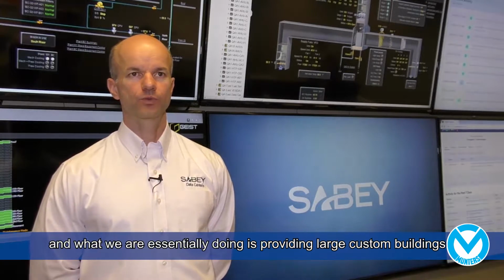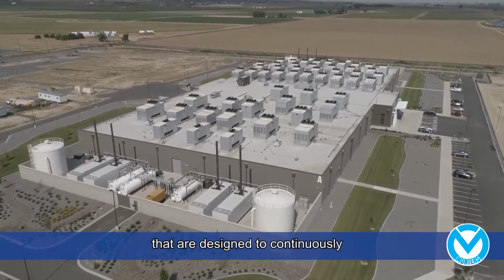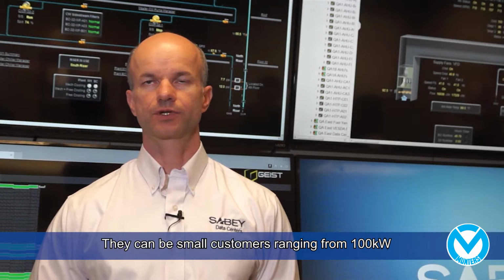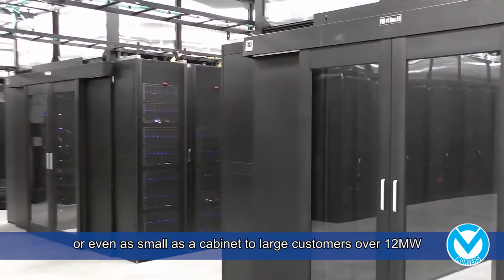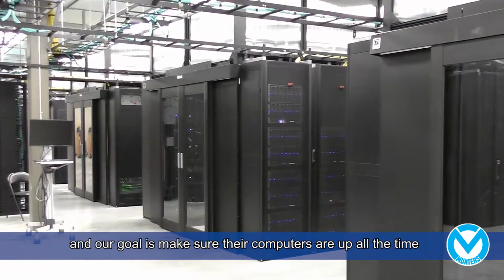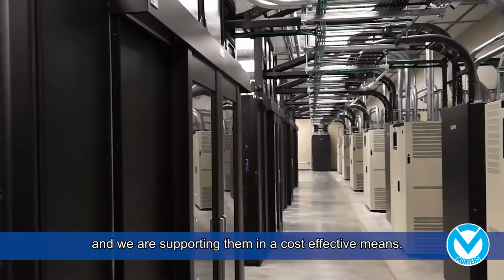Sabey provides co-location facilities for organizations of varying kinds: government, enterprise, technology. What we're essentially doing is providing large custom buildings designed to continuously power, cool, and provide security for our customers' computers. They can be small customers, ranging from 100 kilowatts or even as small as a cabinet, to large customers over 12 megawatts. Our goal is to make sure that their computers are up all the time and that we are supporting them in a cost-effective means.